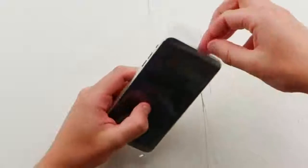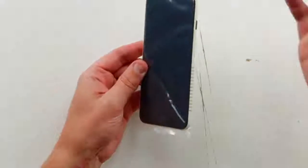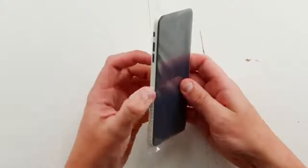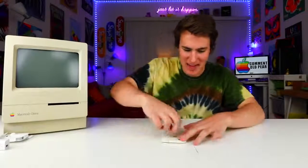But here it is. Here is what you've all been waiting for. This is the retro iPhone. You can see on the sides right here before I even flip it over. I haven't even seen it flipped over yet. You can see they got these etchings on here. Is that etching? Oh, okay. Oh my God. No way. No way. Oh wow, that is... what?